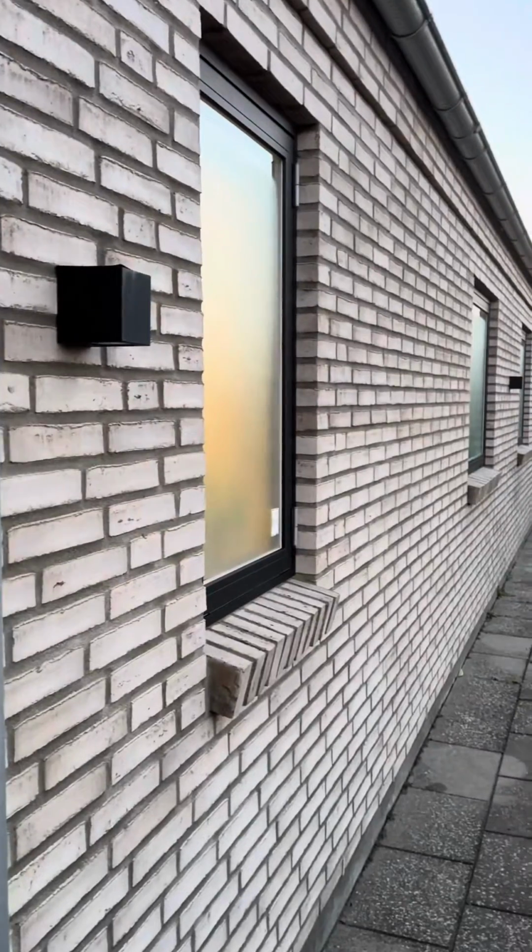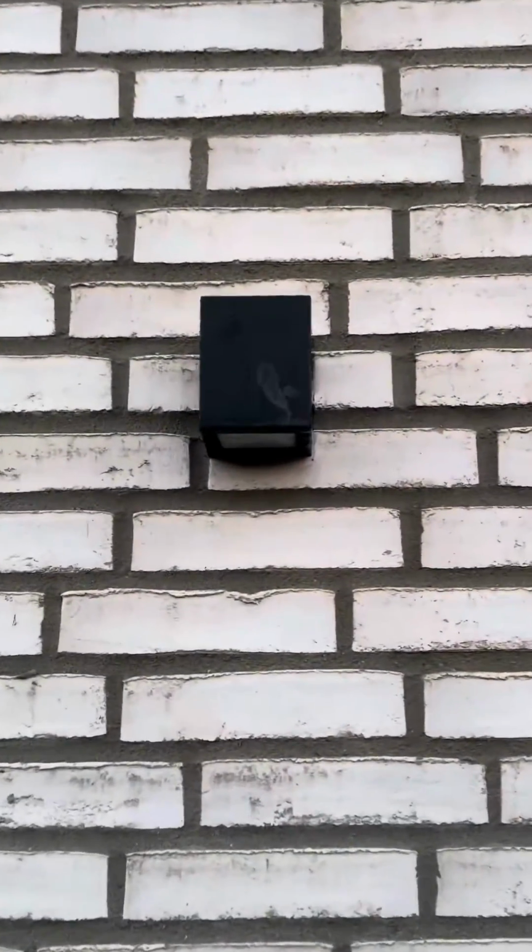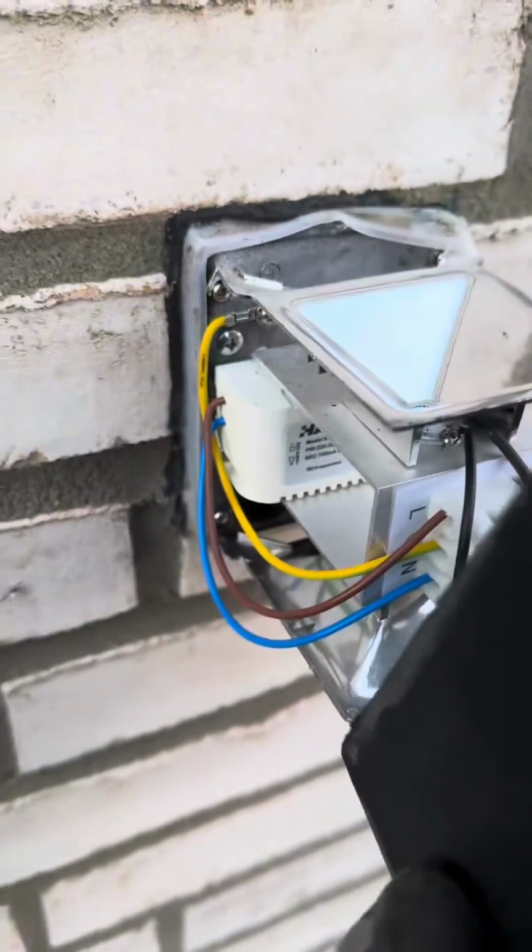Why is it always the cold Monday morning that you need to go outside? Well, I prepped and yeah, we had some lights outside that weren't working. My plan was simple: trick the sensor into thinking it's night and measure what voltage we have at the light. Of course, to measure this, we needed to open the light, and that's number one.